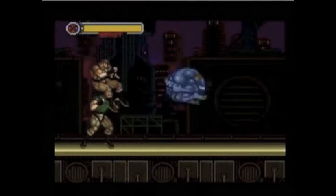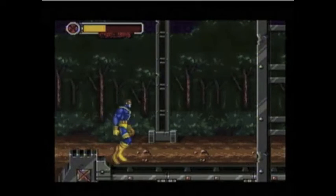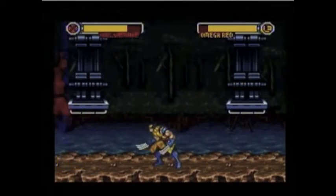X-Men for the Super Nintendo plays like a fighting game. Since this game was made by Capcom, it plays like another one of its beloved franchises, Street Fighter. In order to use your mutant powers, simply put in a move like Street Fighter. There's even stages that look like a straight-up fighter.